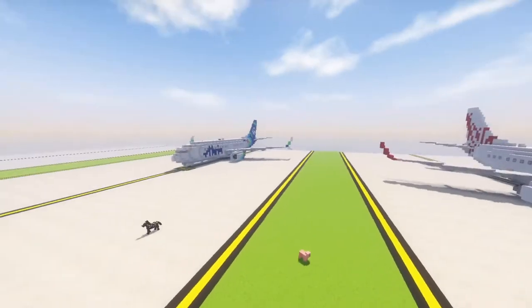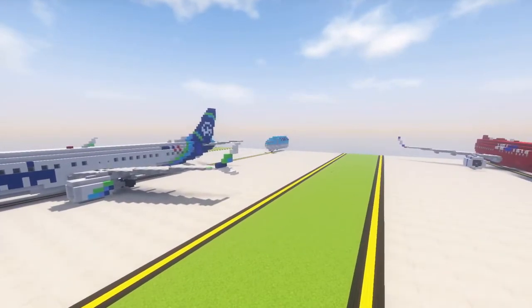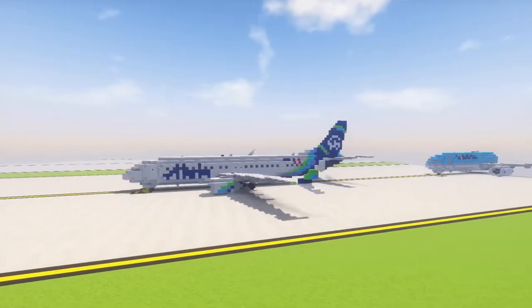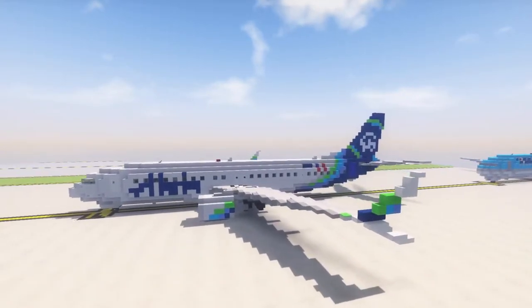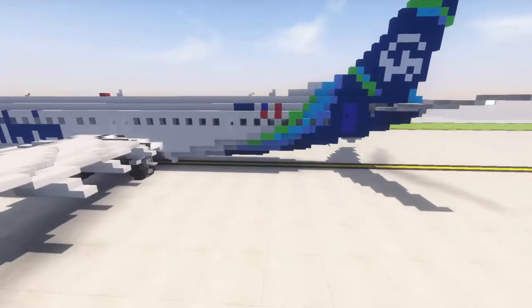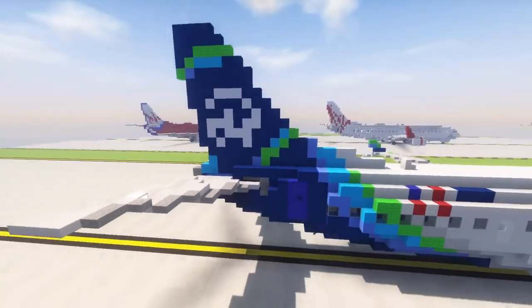Very nice. Here is possibly my favorite ever livery for any aircraft ever. This is the new Alaskan Airlines 737-900ER with the new livery. Very nice indeed. Love this livery. It's got split scimitar wingtips and it's got the new... I just love the color scheme. It's very nice. Got the Eskimo on the tail.